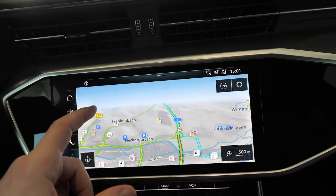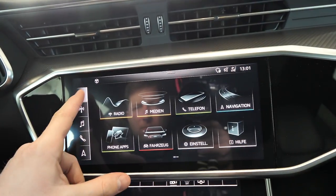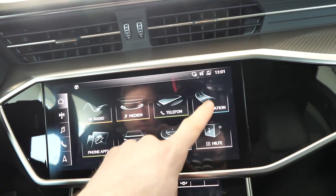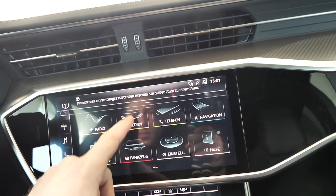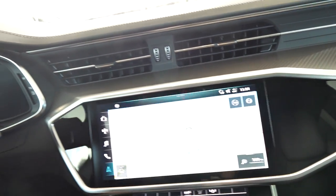Other than that, I think I showed you almost everything, guys. It's not so complicated. It's simple. You can learn this system in one day. You learn everything. Here is the wireless information and all that stuff.